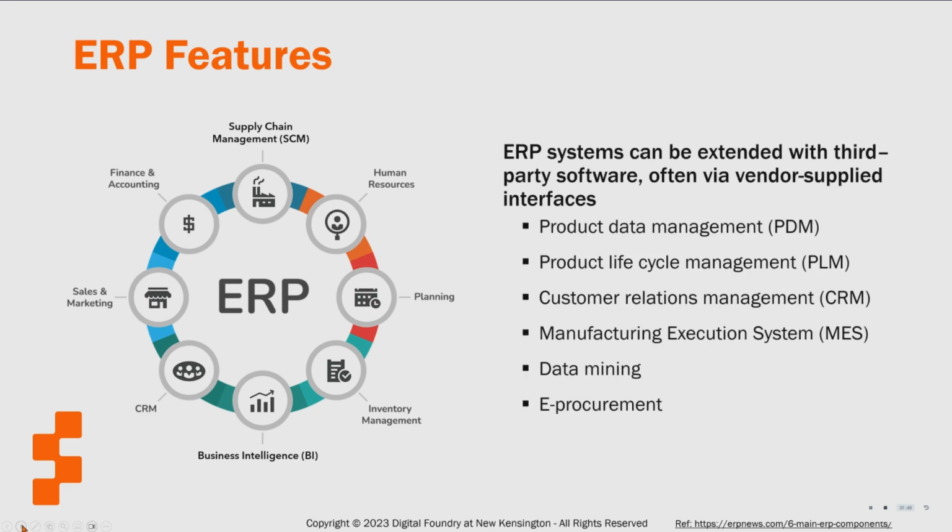ERP systems can be extended with third-party software, often via vendor-supplied interfaces listed below: product data management, product lifecycle management, customer relationships management, manufacturing execution systems, data mining, and e-procurement.